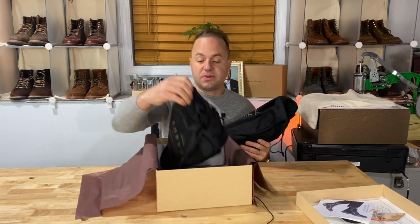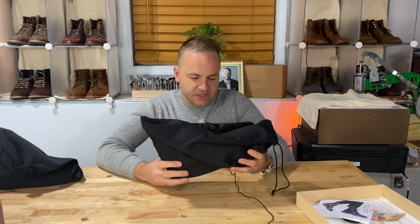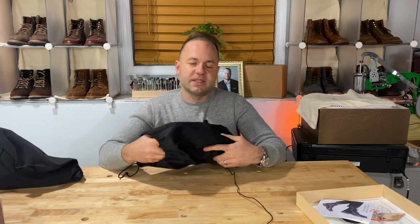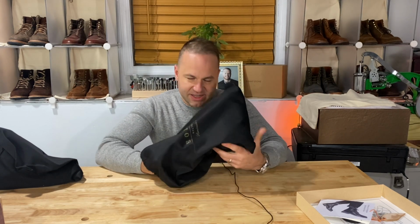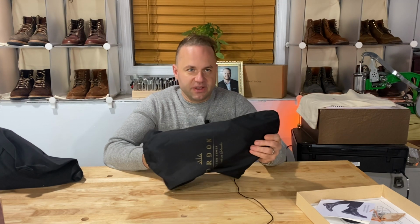So, Bordon uses Euro sizes, and typically in a Euro dress shoe, I'm a size 42. So typically a US size 9 in dress shoes. And so again, typically a 42.